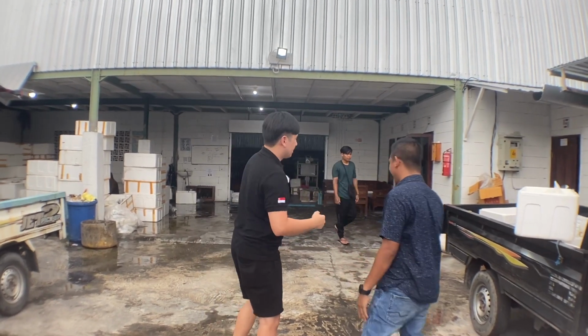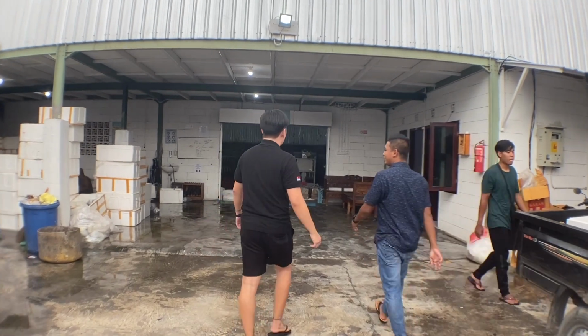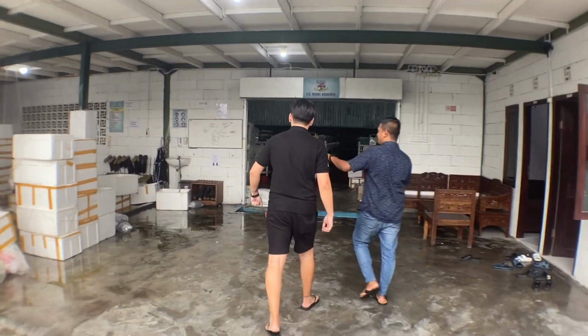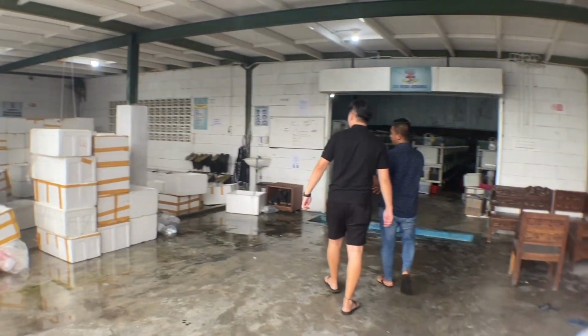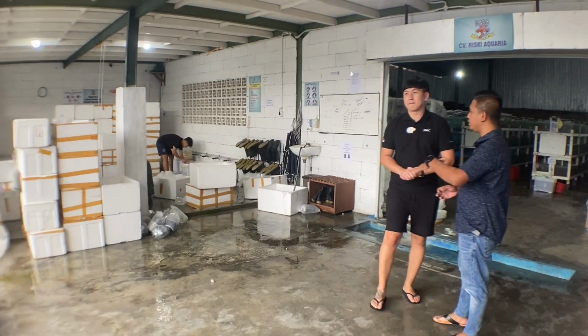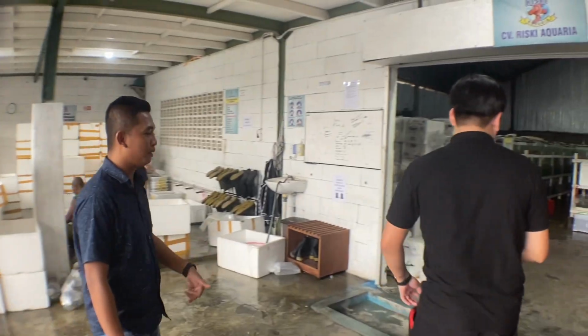Okay, so as we walk in here, what do we see at the entrance? This is the packing area. This is for new arrivals. We repack the fish when they are new arrivals and change the water. Okay, so we head in.